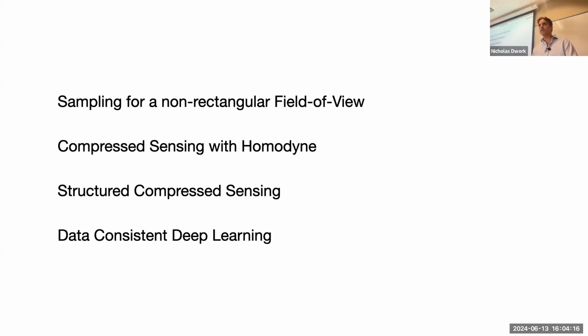And one way to do that is just to collect less data. A very robust way to do that is to collect less data and see. And if you can make a high quality image with less data, then you've got a faster scan. Provides less opportunity for motion, right? So here I'm going to talk to you about 4 different ways that maybe we can use to reduce the amount of data that we need for a high quality image. And the first one I'm going to talk about is sampling with a non-rectangular field of view.